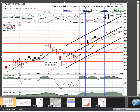We'll start with the market health check. Again, we're looking back 10, 20, and 30 days on the vertical blue lines. The horizontal red lines are support levels. I've added one at 125 to reflect the support level near the 20-day moving average.